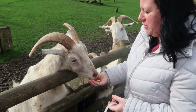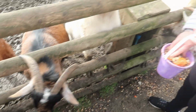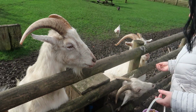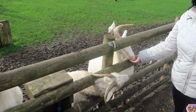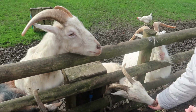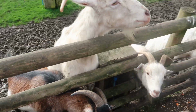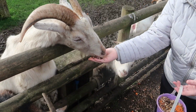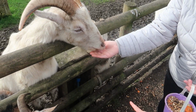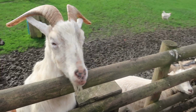Oh. Mummy's feeding all the goats, look. Oh, watch your bucket, Oliver. He's gonna nab it. Yeah, you can let him have some of that. You're gonna feed the goats? Hello. They're so soft. They're gentle, look. Look how lovely you are. Just hold it in your hand. I don't want to pick it up for you.